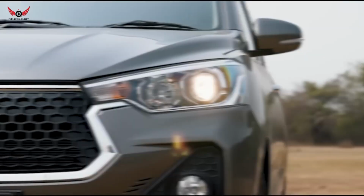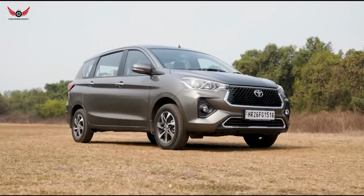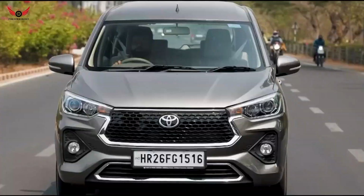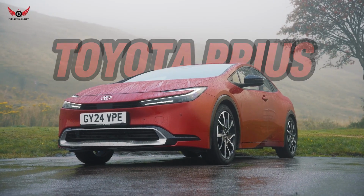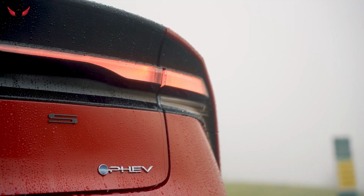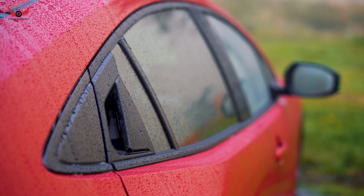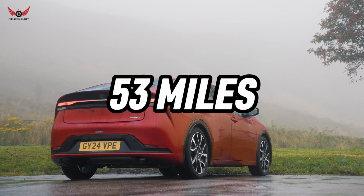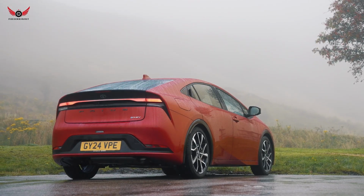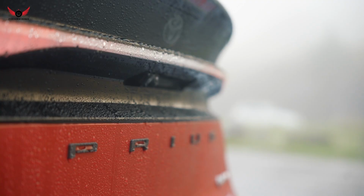Let's kick things off with mileage. If you're looking for fuel efficiency, hybrids and certain compact cars dominate the market. Let's start with the Toyota Prius. No surprise here. The Prius has been a leader in fuel economy for years, boasting an impressive 58 miles per gallon city and 53 miles per gallon highway. This eco-friendly hybrid will save you thousands over the long run.